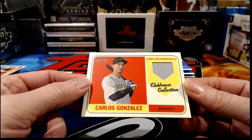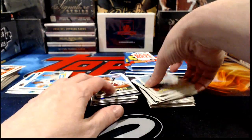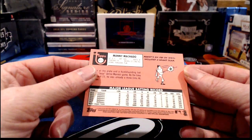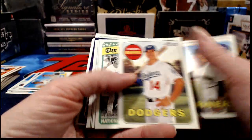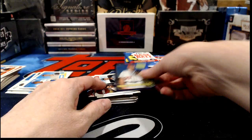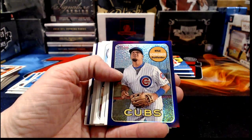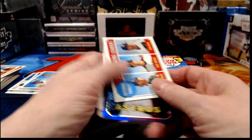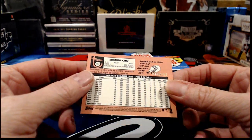Rookie stars for the Mets with Rosario and Smith. Our relic out of the last box, Carlos Gonzalez for the Rockies. But then again, I don't think they probably care. They just mark up the price anyway. For the Orioles, Manny Machado. Black and white parallel, Carlos Correa. For the Nationals, Strasburg. Cubbies, Kyle Schwarber. Had to take a second look at Sean Newcomb there for a second. Dallas Keuchel, Astros, and our mini Robinson Cano for the Mariners, numbered to 100.